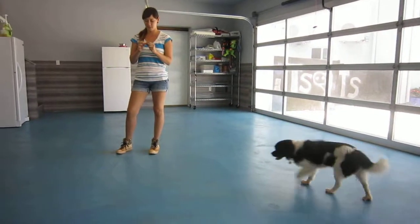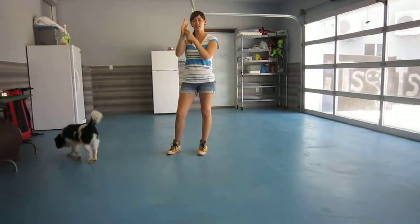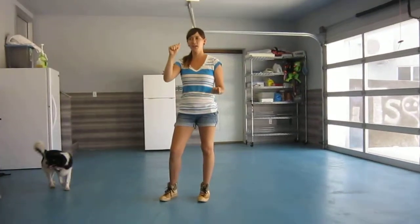And the first thing you're going to do is take your treat and put it in the palm of your hand. Close it so the dog can't see it. You can use this when you're out and you know you don't actually have a treat in your hand. This is so the dog can't see that you don't have the treat and they will still come.